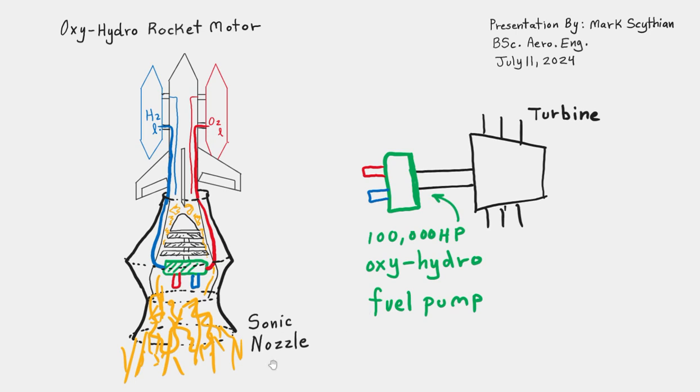So without a sonic nozzle or a standard choke nozzle that has a convergent nozzle exhaust, it is not possible to discharge a fluid at supersonic flows. Hence the term sonic nozzle, as opposed to the subsonic nozzle or the choke nozzle. That's the whole principle of the rocket motor, is to have pre-ignition combustion to drive a turbine, which then drives a high horsepower fuel pump assembly.